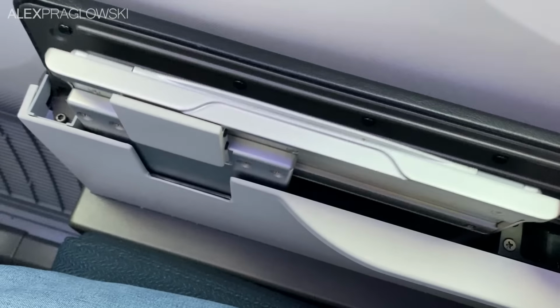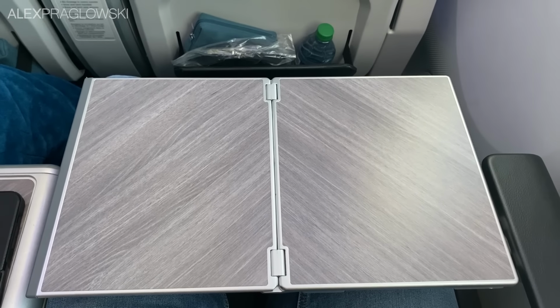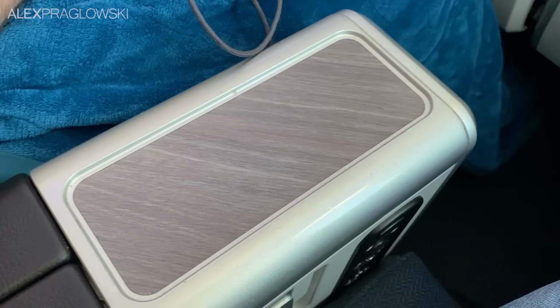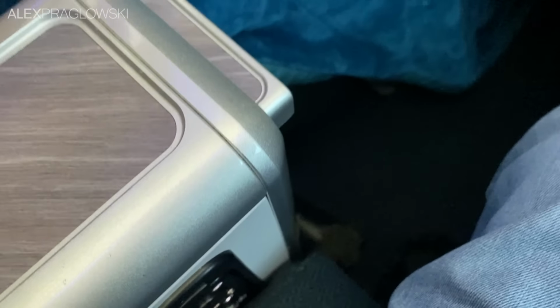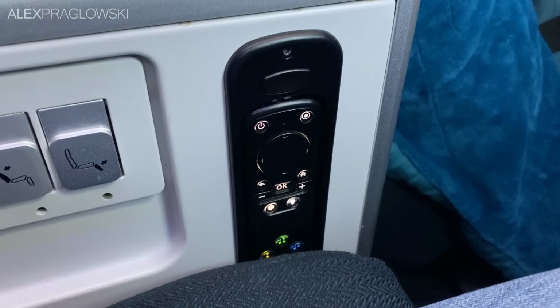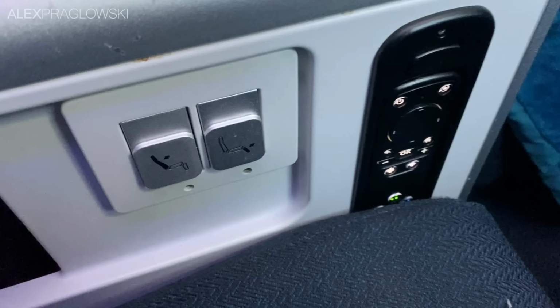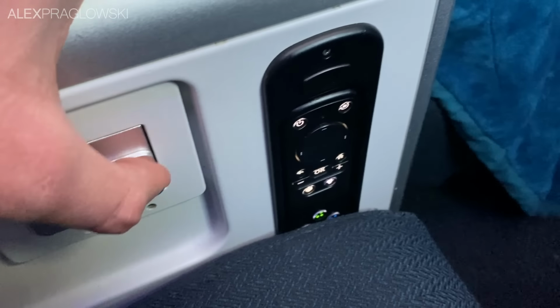Moving on to the right side of the seat, you'll find the tray table, which folds out, sits at a good height, and also slides too. Between the seats is this little shelf for drinks, plus another one that pops out. Below that is this remote control that also pops out, and is best used for playing games. Behind that are the two seat controls. One of them controls the footrest, which is actually pretty usable for me, and then the actual seat back recline.